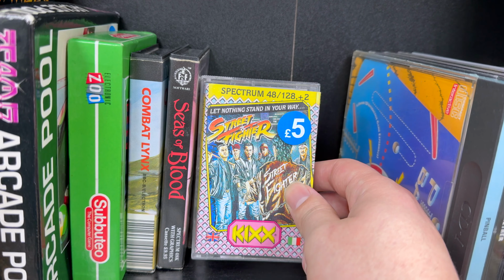And now we're taking a look at some of the PS1 games, and there was a great selection of PS1 games here. In fact, I'll pause the video there for a second because I did actually pick up 2 of them, which you can see on the top of the shelf there.